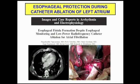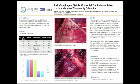We've had two that I know of that were from our institution, but we've had a number transferred in from other institutions that our surgeons have had to deal with. This is actually a case series that we recently presented showing the surgical techniques to deal with these acutely presenting esophageal fistulas.